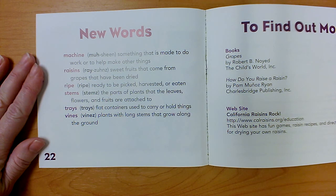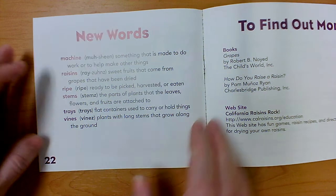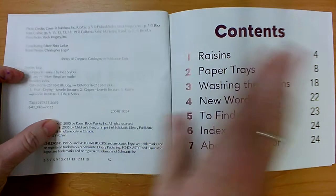Trays, a tray is a flat container used to carry or hold things. Vines, plants with long stems that grow along the ground. So the words that will maybe be bold throughout the book if we read them would be machine, raisins, ripe, stems, trays, and vines. Let's read and find out what we can learn about grapes and raisins.